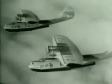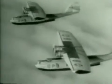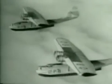Like most aircraft that stay in production over a long period, the PBY was to evolve. It started as a well-designed, purpose-built flying boat bomber. Most of the first batch of almost 200 went to the United States Navy.